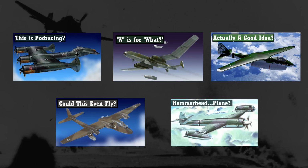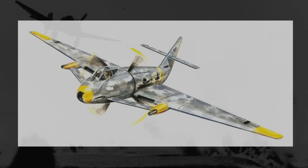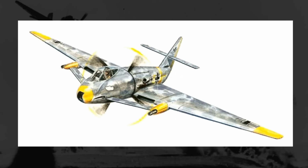All very strange. The one that I've decided to take a look at today very well might be my favorite, simply because I think it looks like something that an edgy middle schooler would draw in their notebook to make a really cool-looking plane. This is a plane that kind of looks like it's wearing a necklace. This is the Blohm Voss P-192.